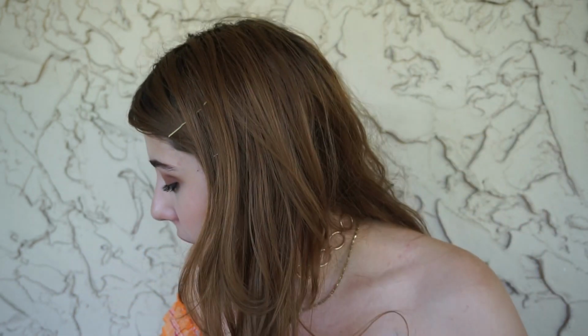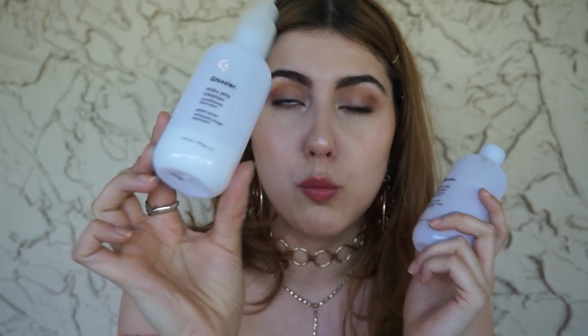Then I have used up the Glossier Milky Jelly Cleanser. I don't know what happened to the pump, but to replace this, I purchased the same thing, and I'm almost done with this one as well, and I would really repurchase it again. I think it's great, really good to remove makeup. Obviously has that milky consistency like the name suggests.